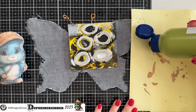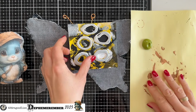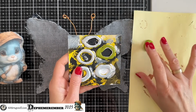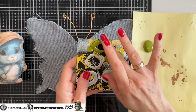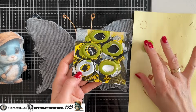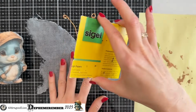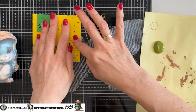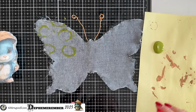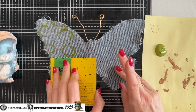So I'll put some paint here. Whoops, way too much, way too much. And I'll use my finger to add it to my circles. Another option would be using a stencil. Okay, let's give it a try. Yep, that is cute.